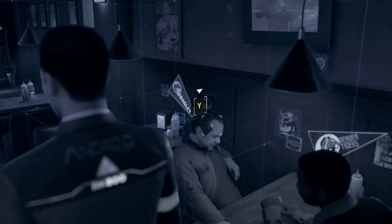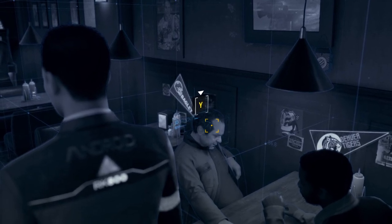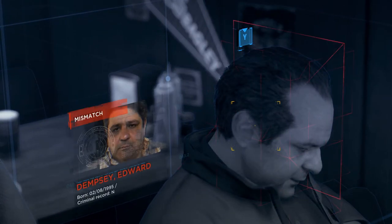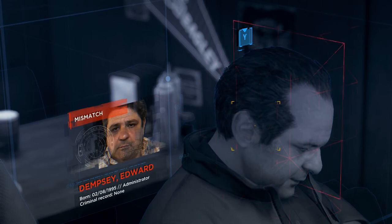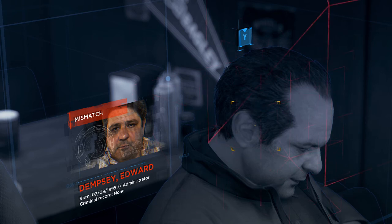Okay, man. We can actually scan through everyone and see their criminal records and other information. Quite scary, but quite interesting and fascinating at the same time. But he's an Android. He has a criminal database of all people, because he's also a detective, sort of, working with the police.